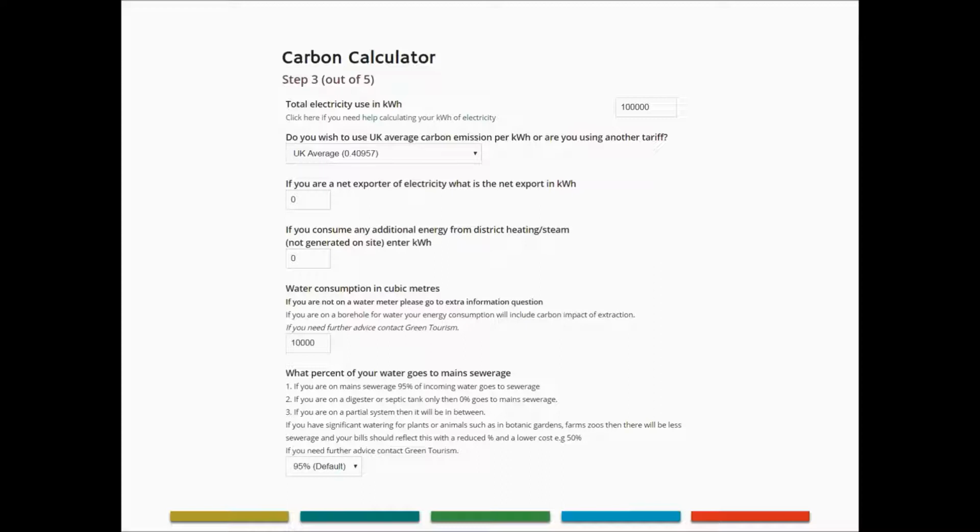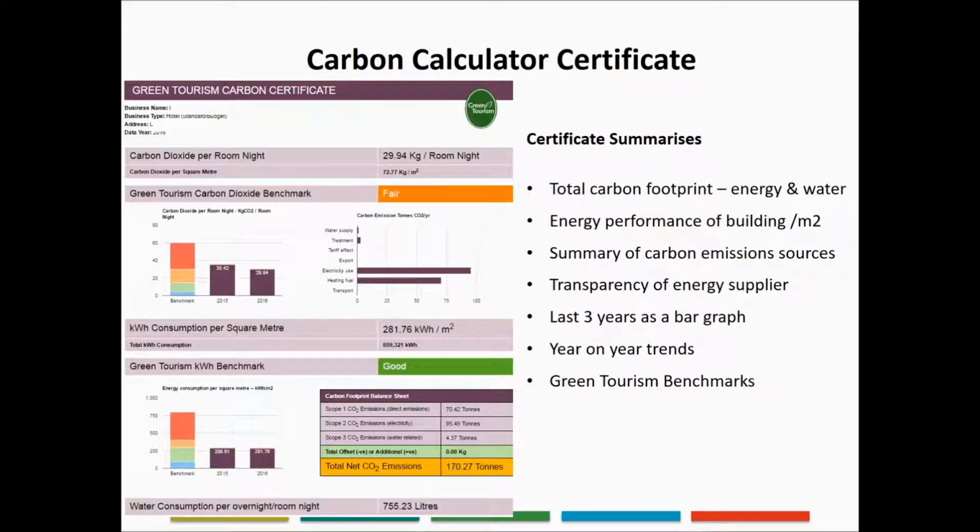Water consumption, it just asks you there what your cubic meters of water is, and you can put those figures in as well, and it asks you about sewage. So if you're on main supply, it factors in that, and if you're on a private supply with your own water treatment system, like a Klargester or whatever, it'll account for that as well. So it's a clever tool. It's relatively simple, and once you've worked through it, it produces this certificate.